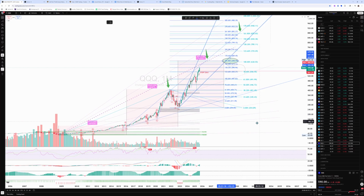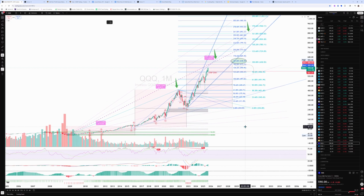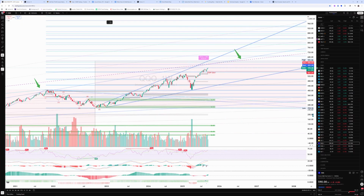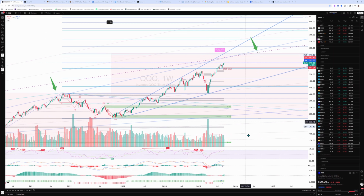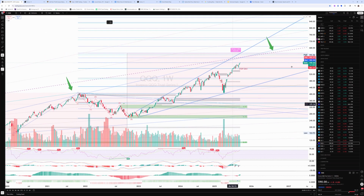There's nothing really that prohibits that kind of move, but structurally, once we get to that 618, I'm looking for this kind of backtest down to the speed line. When I step down to the weekly, roughly my stop here, until we close below that 561, we're bullish. That's where we are. All right, let me switch over and go through some of our names.